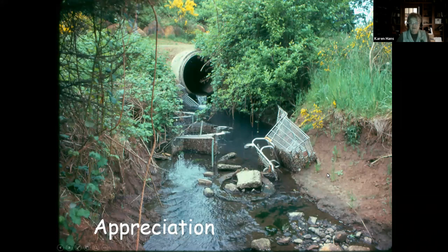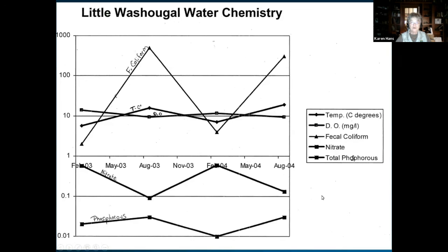But the most important thing is appreciation, and caring, if you will, about these streams. And so that's why I really appreciate that you're here listening to my talk and that you're participating in this program offered through Marion Soil and Water, because it shows that you're already here in the appreciation stage, and I thank you very much for that. And so now I have a question for you.